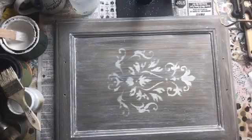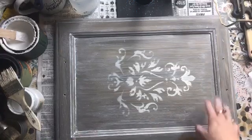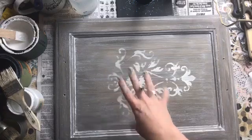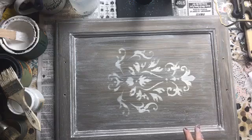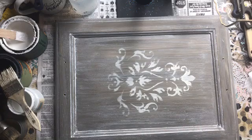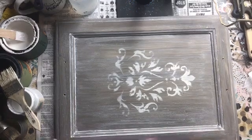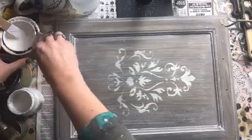I don't like to play with my glaze too much because I like to let it just run its process, right? So I tend to do all my distressing and all my painting before I glaze, okay? Because I'm not going to distress at this point. You can if you want to, but that's just my personal style. That's what I tend to do, okay? So there you go. Now we're going to go ahead and dip into our vintage white, which is over here.